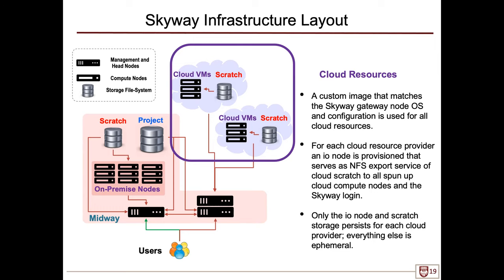So for the cloud scratch, each one of the cloud service providers is set up with a persisting scratch storage that is then exported to the Skyway login, so that the users on the login can see that scratch base. It is also exported to all the instantiated VMs as they are created on demand. So the IO node and the scratch storage are the only things that persist in this setup. The VMs themselves are spun up and torn down on demand. The IO nodes persist, as well as the scratch base.